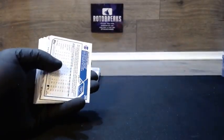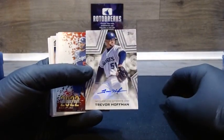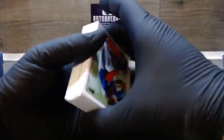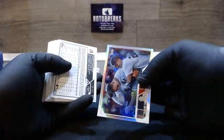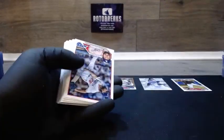We got Luisa Reyes, silver foil. Bryson Stott, gold. Nice hit for the Padres. Trevor Hoffman, non-numbered auto. San Diego Padres Hall of Famer. Mookie Betts and a Luis Robert. Judge walks it off, silver foil, out of 99 vintage stock. Buddy Kennedy, Arizona Diamondbacks. Shohei Ohtani, Manny Machado.